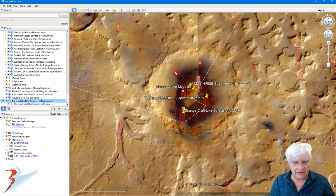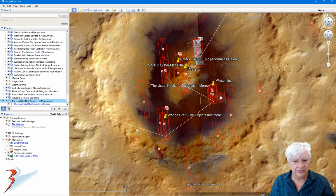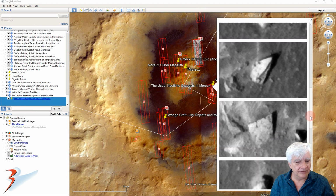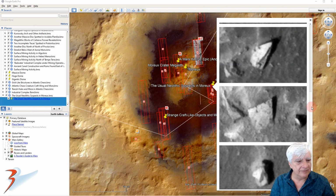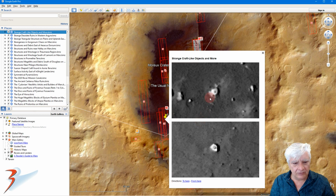And it's right there in that dark circular patch called Moreux. And the dune field is called Protonillus. So there are some of the artifacts we checked out. Just for reference, let's have a look at some of the other artifacts in this region. We've got these smaller items. These are about 5 meters across with little dark spots in their centers. That looks like a little sphere inside that one.